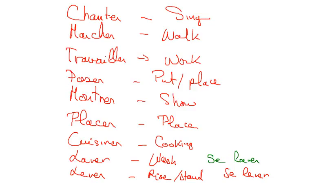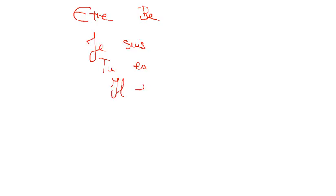And I will end this lesson with two verbs from the third group that are so important, and that is the verb être, which means be, and it goes like this: je suis. Tu es. Il est. Remember? We see this a lot.